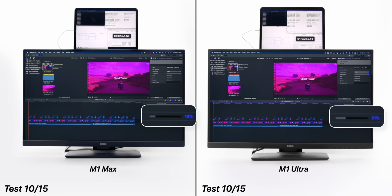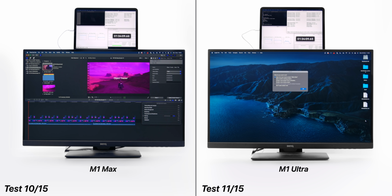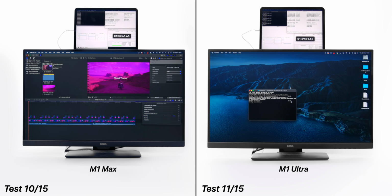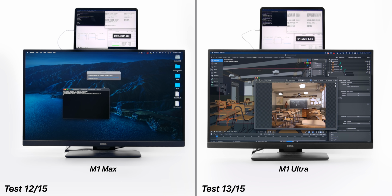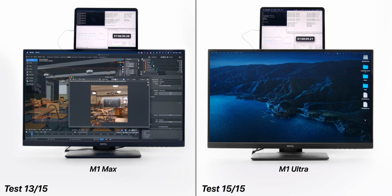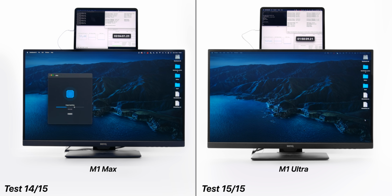If we fast forward to just 1 hour and 30 minutes, the M1 Ultra is finally one test ahead, as it is at test number 11, our Logic Pro 10 test, compared to the M1 Max, which is still at the 8K export. At the 1 hour and 45-minute mark, the M1 Ultra is on test number 13, the Blender render, while the M1 Max is at test 12, Xcode. The M1 Ultra then finished our speed test in 1 hour and 50 minutes compared to 2 hours and 6 minutes on the M1 Max Mac Studio.